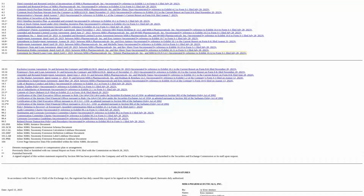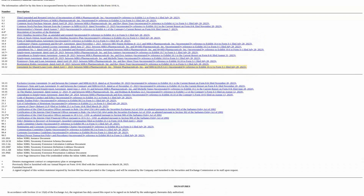The document includes information about some agreements with other companies that might be related to MIRA. This agreement talks about sharing the costs of a lease between MIRA Pharmaceuticals, Telomere Pharmaceuticals, Helomere Pharmaceuticals, and Miralox LLC. This might mean they share office space or other facilities to save money.